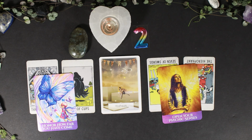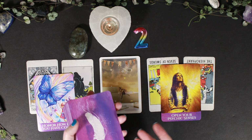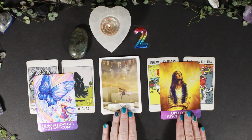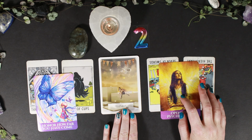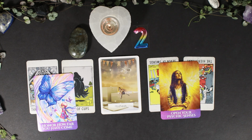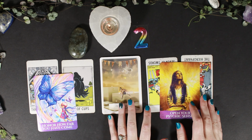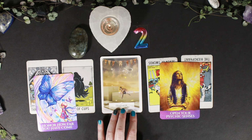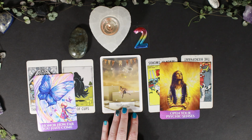And then we have Open Your Psychic Senses. Very interesting here too. Interesting that we've got the wings, well, this is an angel deck, so I'm not so surprised there, but this looks like a fairy. Even, you know, definitely go within. I love that she has a thing that's lighting up over her heart, but because you're so cerebral, I think it would be easy for you to open up your crown chakra, your third eye chakra.